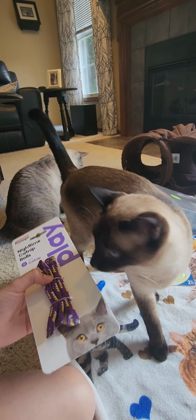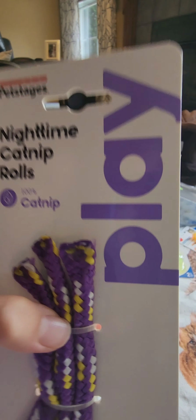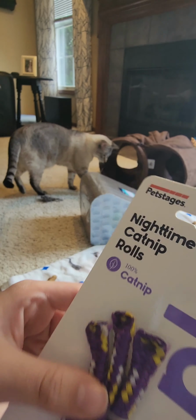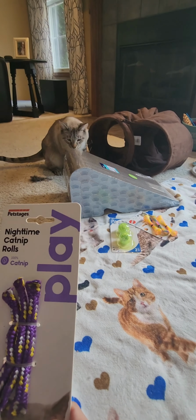We're gonna open up some cat toys today. We have, what is that called? Nighttime catnip rolls. They have catnip in them. Do you wanna open them up?